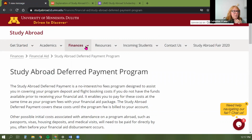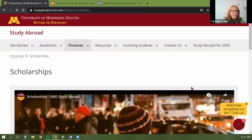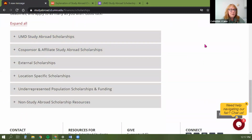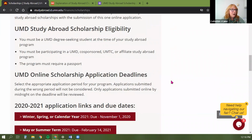So also, while we're here, let's talk a little bit about scholarships. There are a lot of scholarships available out there to help you with your study abroad programming. The first one I want to touch on is our UMD scholarship. On our scholarship webpage, you'll see a whole wealth of information about available scholarships, and the top one is our UMD Study Abroad Scholarship. We award over $80,000 every year to students that are interested in studying abroad. You don't need to have already selected your program to apply for the scholarship, but it can be helpful. But it's a great time to start thinking now about your scholarship applications and where you can apply.